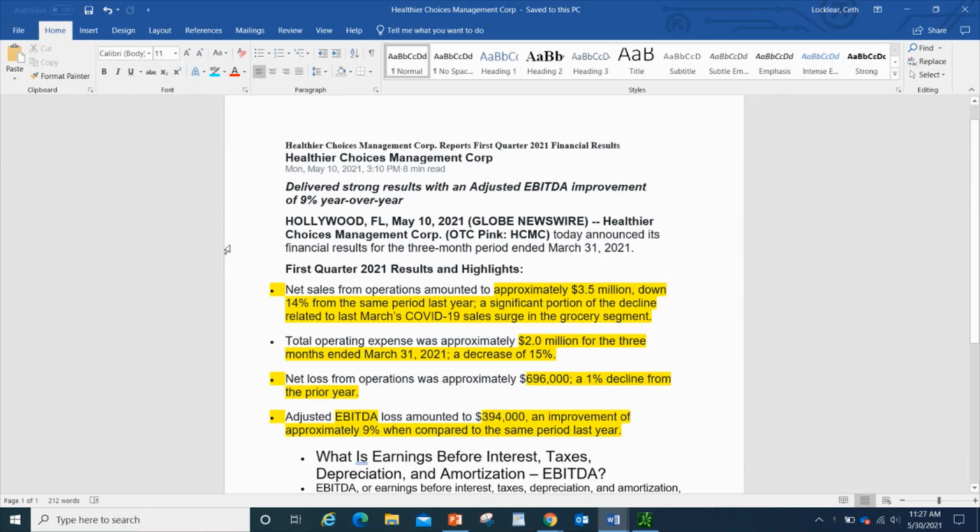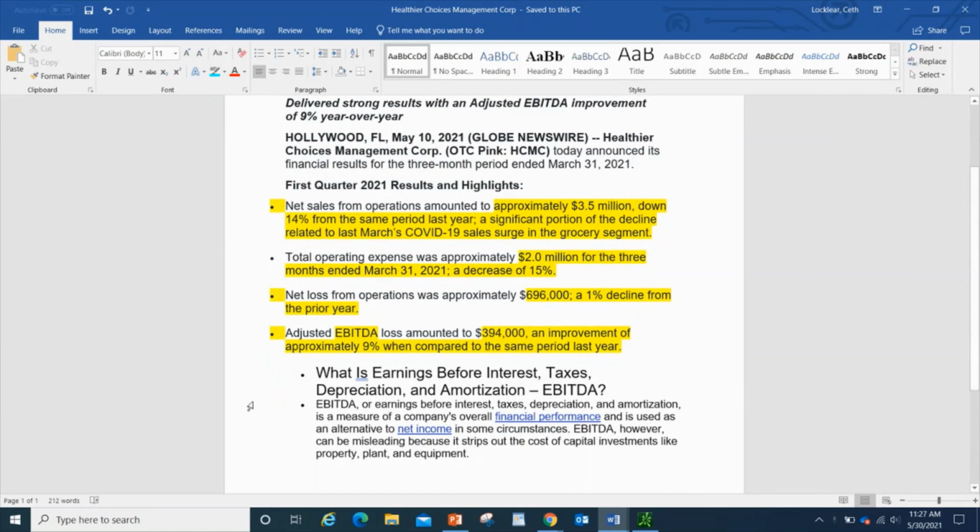Okay, so just to rewind a little bit, May 10th, first quarter 2021 financial results. They delivered strong results with an adjusted EBITDA improvement of 9% year over year. So this announcement, again, was on May 10th. And so these are the first quarter results, and this is what I wanted to highlight specifically.